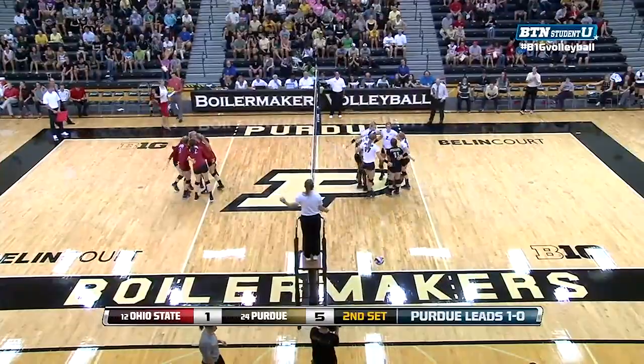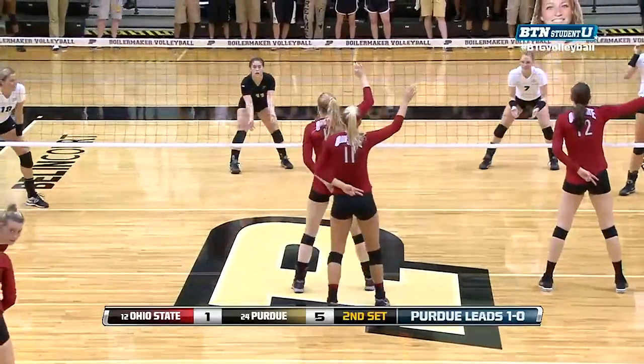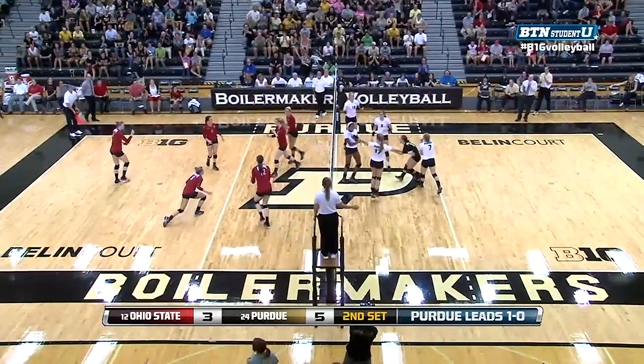Quick set to Kiki Jones, didn't quite get high enough. So here we go, side out, 2 swings. Now it's 5-3, 2-point game. Doesn't take long to get back in the match.